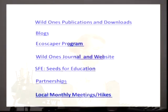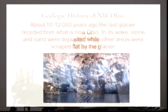SFE, Seeds for Education, there's grant money for native seeds. We just are giving out the grants right now, or just gave them out. We do it once a year, so it won't be till next winter. Partnerships, we partner with other organizations. Monarch Joint Venture is one, and we're promoting Monarchs this year. We're working with them. And local monthly meetings and hikes, I already talked about.